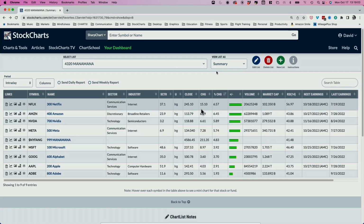And the reality is, when those types of names of those market cap sizes are having big upswings, there's such a big weight in the benchmark that it's going to cause things to go up dramatically. Now, Netflix is an important one because they report earnings after the close tomorrow, if I remember right. Tesla's not on this list, but they report Wednesday after the close as well.